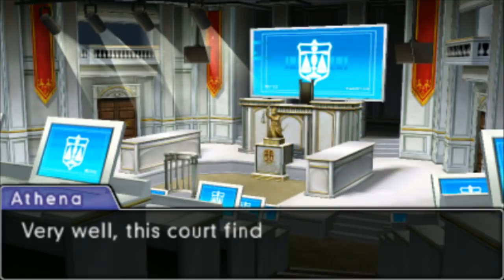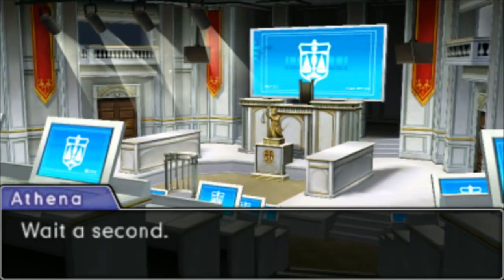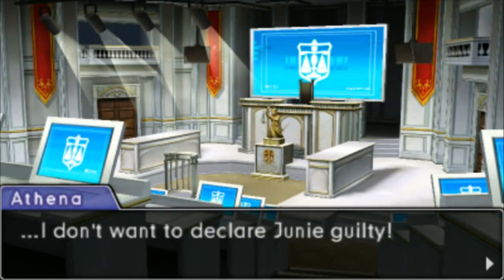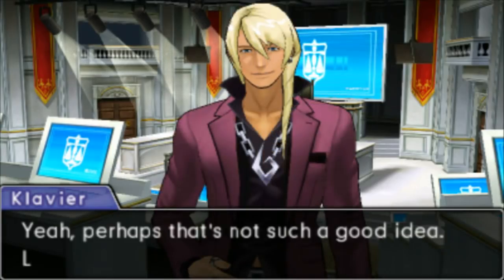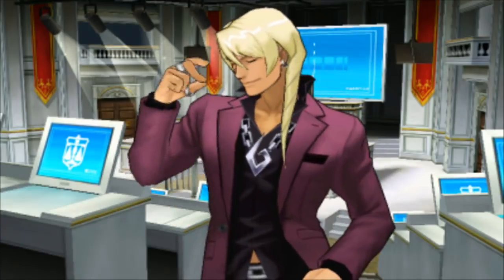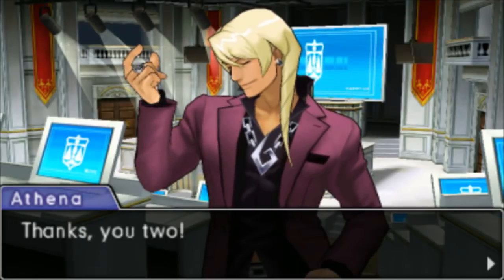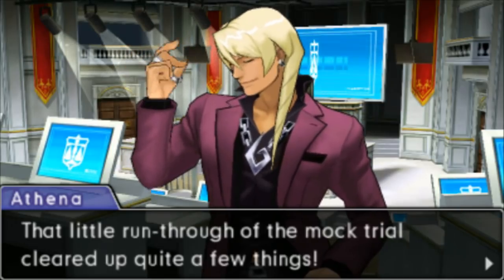Very well. This court finds the defendant Juniper Woods. Wait a second. Even if this is just a mock trial of a mock trial, I don't want to declare Junie guilty. Yeah, perhaps that's not such a good idea. Let's end our mock trial here. Besides, it's about time I get back to my investigation. Thanks, you two. That little run-through of the mock trial cleared up quite a few things.